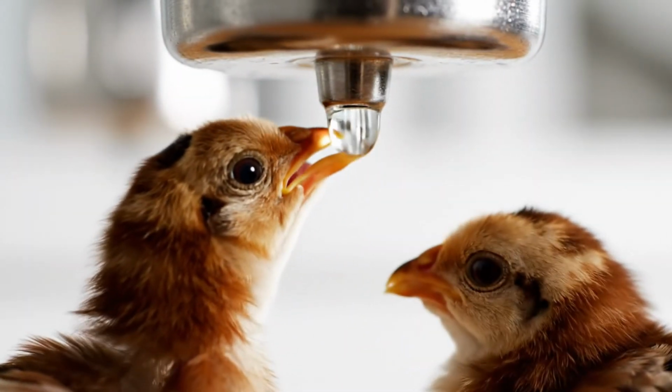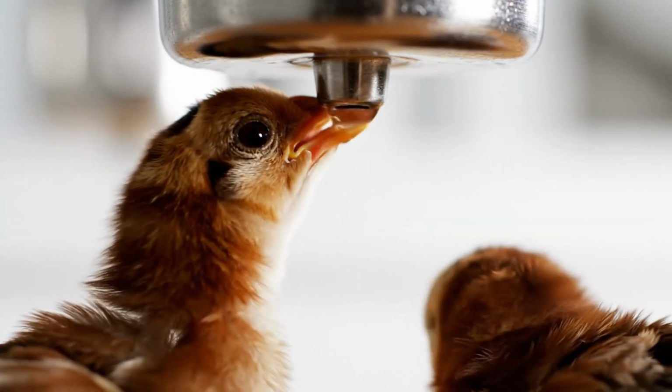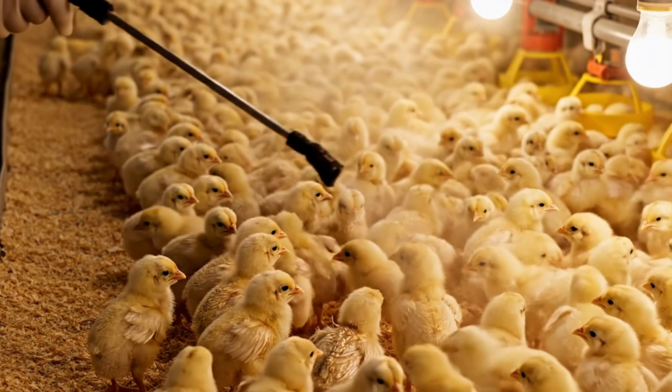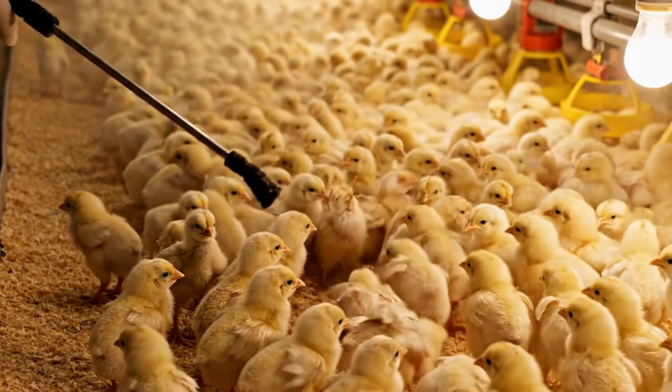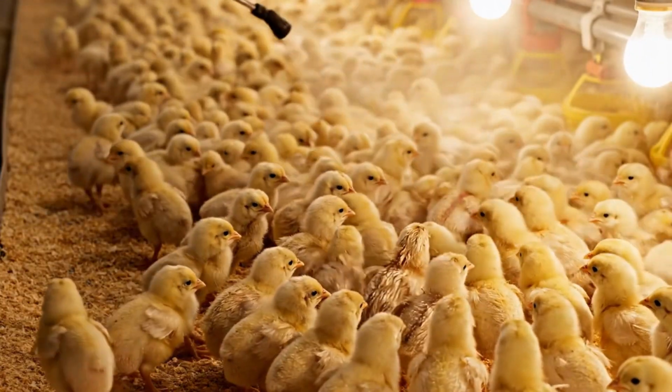The nipple drinkers are lowered. A single drop of water attracts a curious beak, triggering the first vital hydration. A Newcastle disease vaccine is misted over the flock. The chicks preen their damp feathers, ingesting the protection.